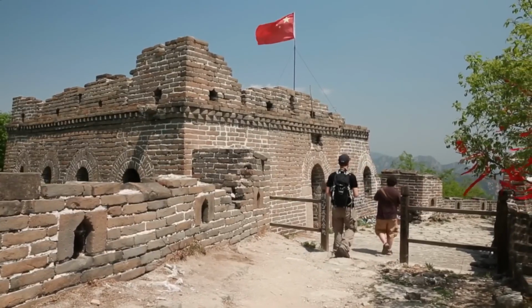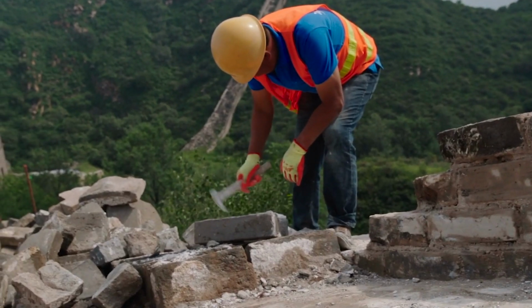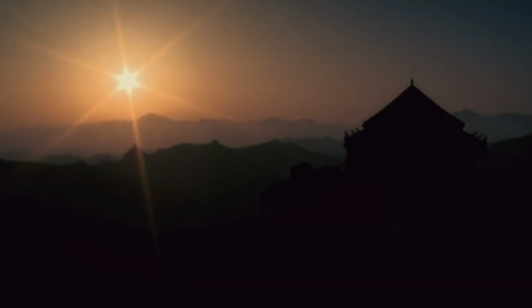That is everything for now. What do you think of the rice building technique? Do you think it was down to that, or something larger was at play? Please let us know what you think in the comments below.